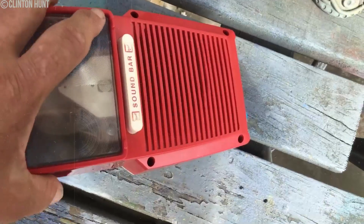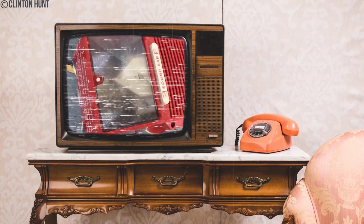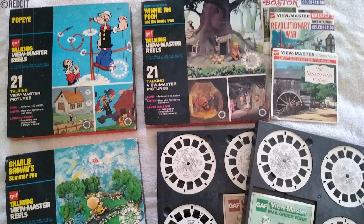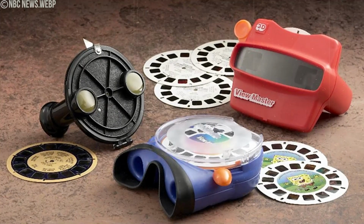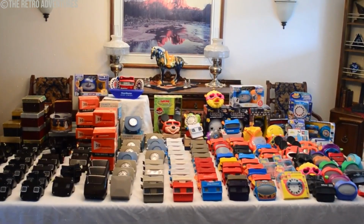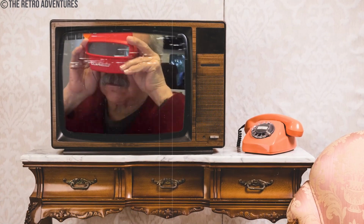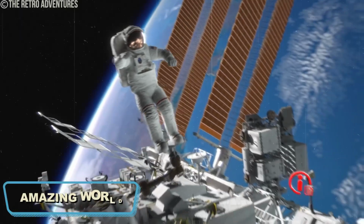It was like a tiny portal to a whole new world. You'd pop one of those colorful reels into the viewer, click the button, and bam! You were instantly transported to exotic locations, action-packed cartoons, or even wild animals in their natural habitats, all in three-dimensional or 3D. It was like taking a mini vacation without ever leaving your couch. You'd sit there, eyes wide, flipping through slide after slide, completely immersed in whatever amazing world you were seeing.